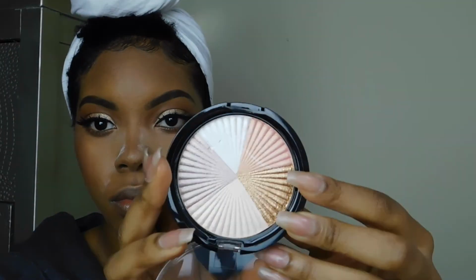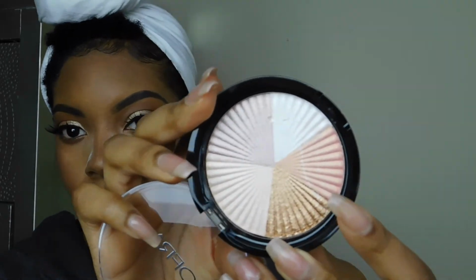Next, I'm going to take this Ofra Cosmetics highlighter. I'm using the gold shade. I think it's called Beverly Hills. I'll put it down below for you guys. And I was so shook at how bright that gold came out. I was not expecting that at all.